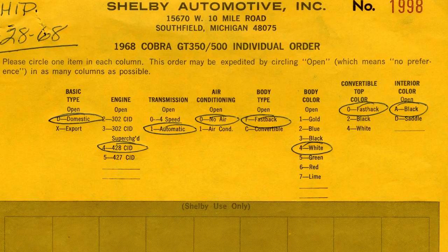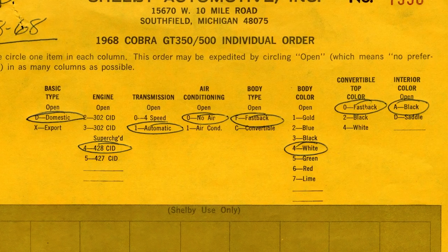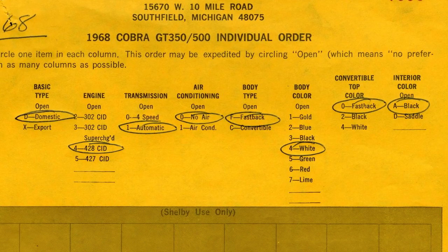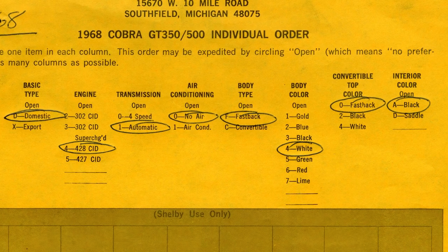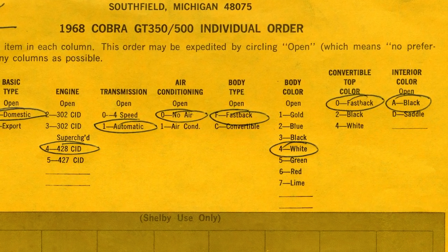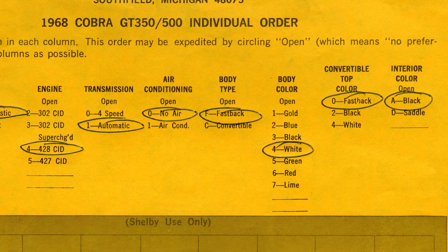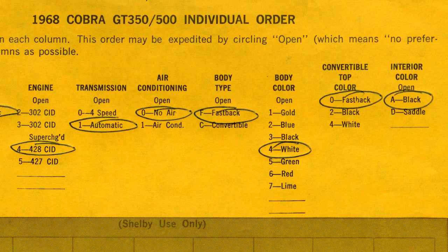So you get to see that this car left for the American market, had the 428 Interceptor, automatic transmission, had no air conditioning, of course a fastback, and also left the factory in white with a black interior. Of course it matches its invoice, the dates and all the numbers and all that good stuff.